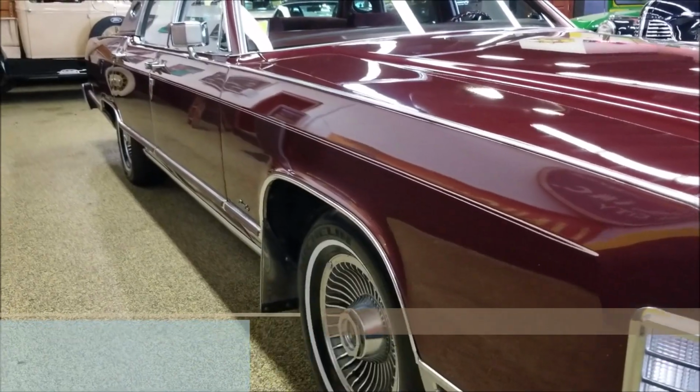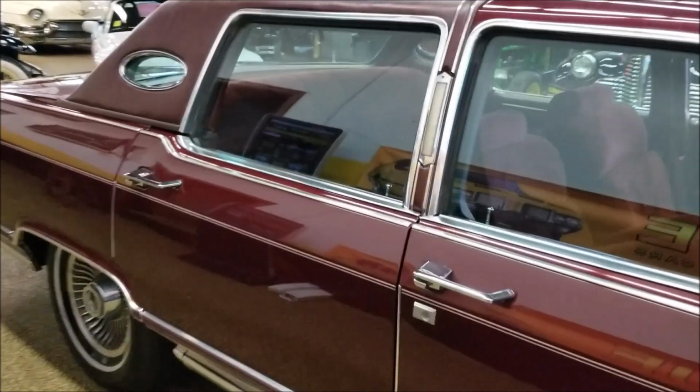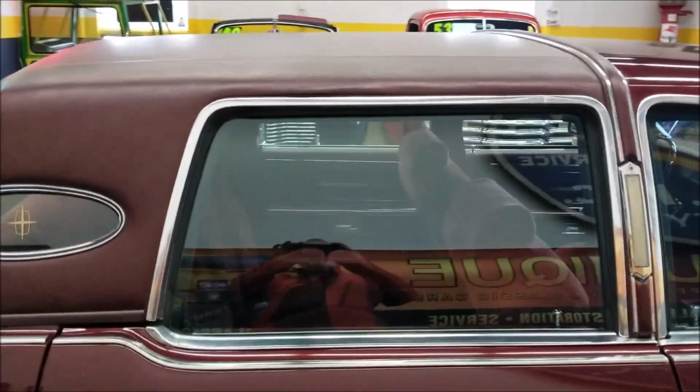But just look down the side of that car. You know how long it is. Look at how straight it is. Very nice looking car. Very nice shape. Partial vinyl roof back here.